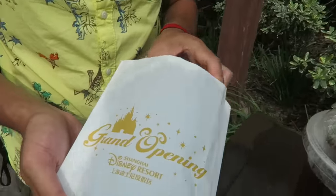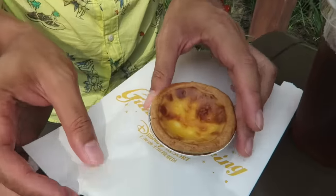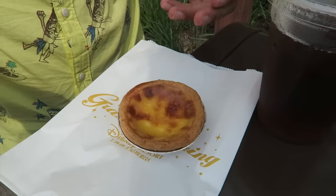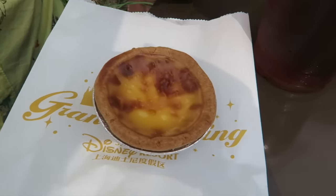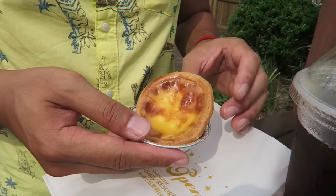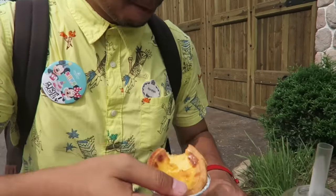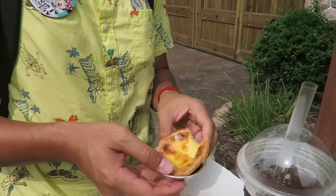Ah, Arendelle. Abe also got an egg tart. And it is cooking my skin. Ooh. I thought egg tarts are always cold. Not this one. Am I wrong? This one melts your face off. Is it too hot? Mmm. Oh, looks too hot. That's very eggy. I like it.